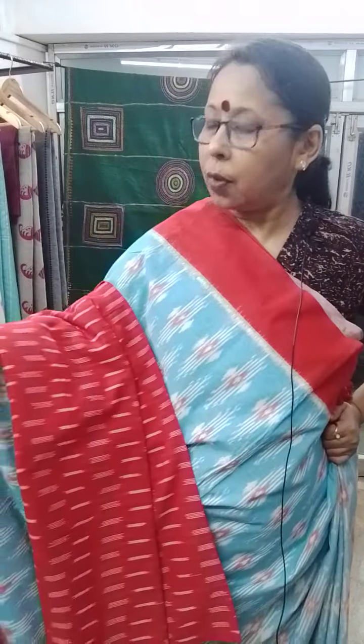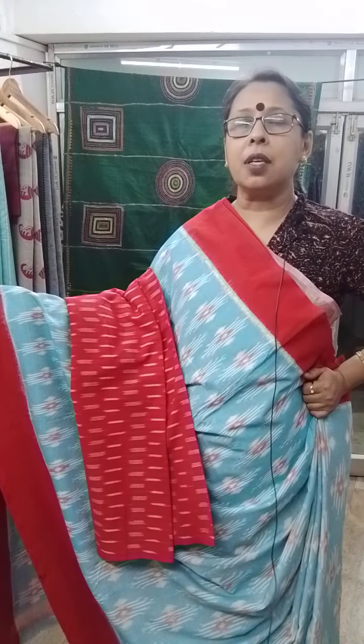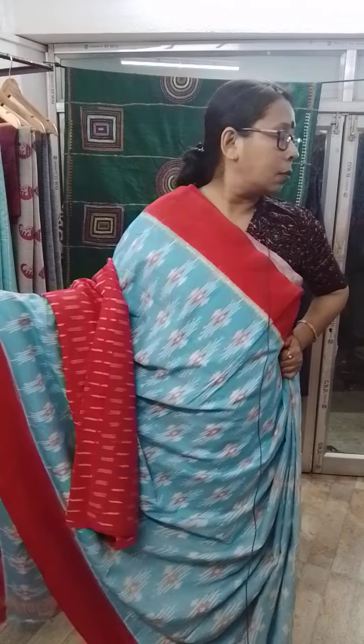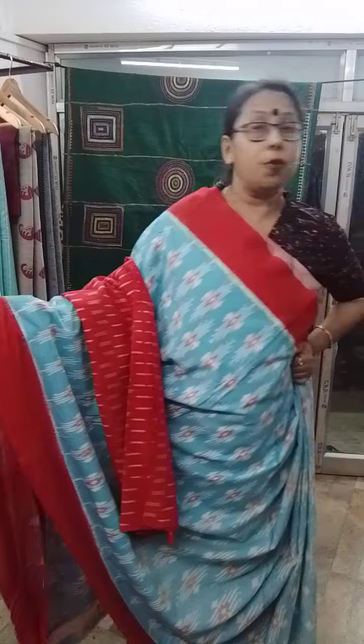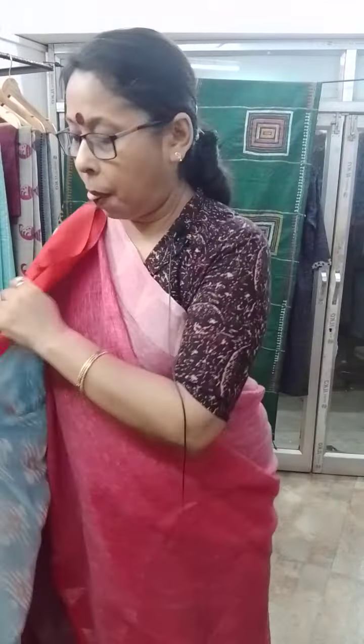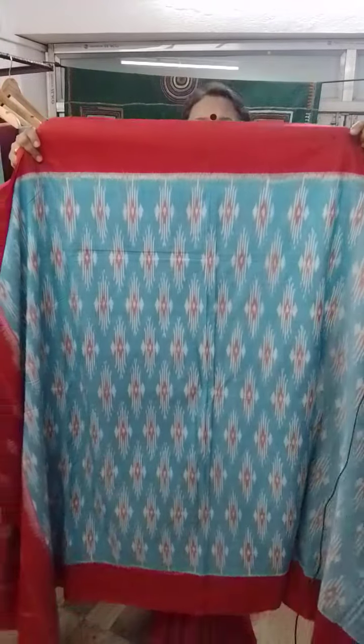The price of this sari is 3,800, and this sari comes without blouse piece, but with this sari I can provide you an Ikkat blouse piece. This is the blouse piece. The price of this blouse piece is 250 and the sari price is 3,800. It's Telengana weave Ikkat. This is the pallu of the sari, and here goes the sari.